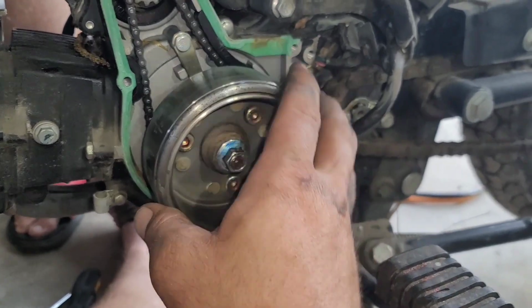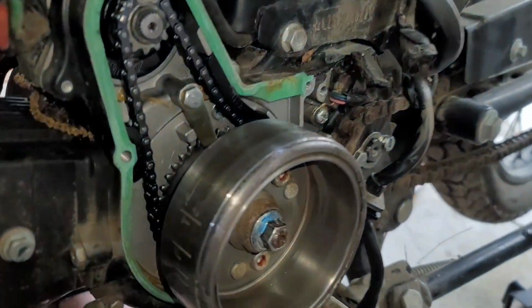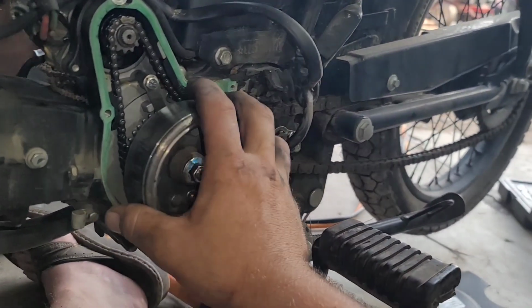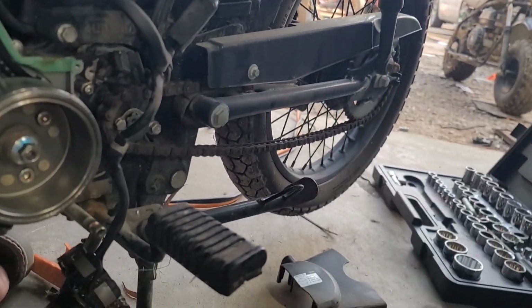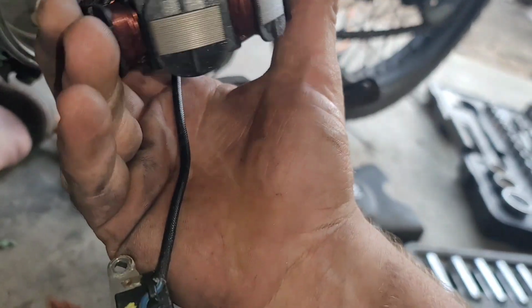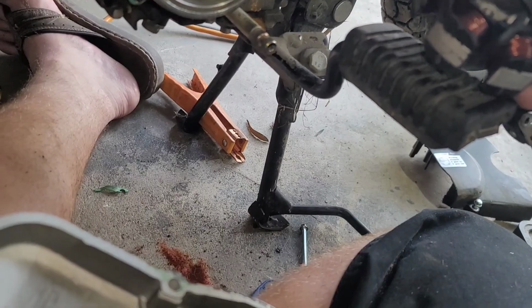All right, so I just got done sanding this, getting it all cleaned up. I'm gonna blow it off. There we go, clean. I probably should use the air hose, you know. That's good enough. Okay, so it's cleaned up. I got all the rust off of it. Looks a lot better. I'm going to get that reinstalled.